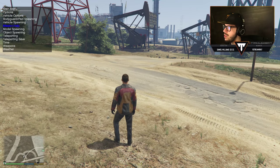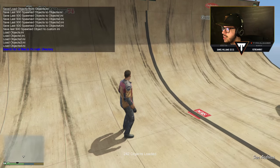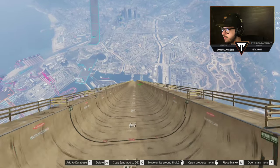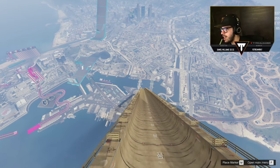Okay. Well then. We're going to try this out. So at the bottom of the ramp, this is what we're going to do. We're going to add a ramp. We're going to add a wall. All suggestions, let me know in chat.